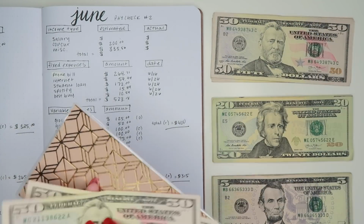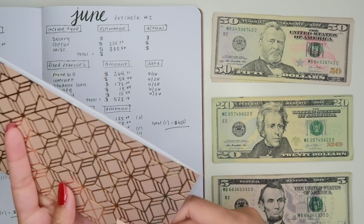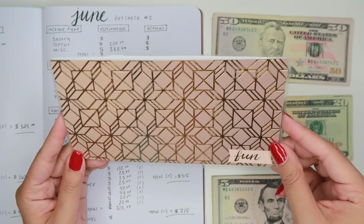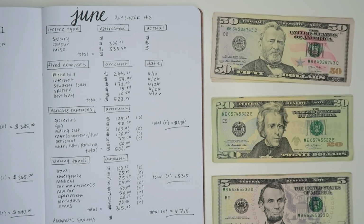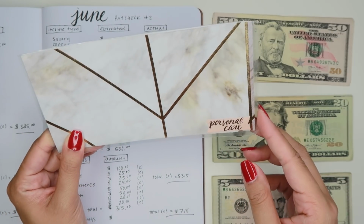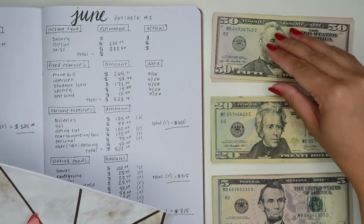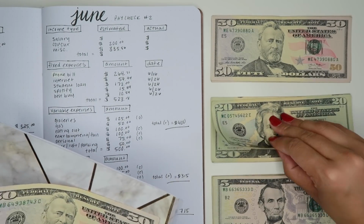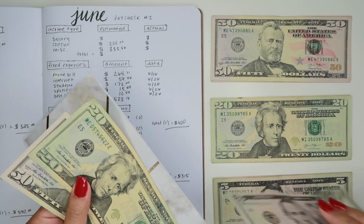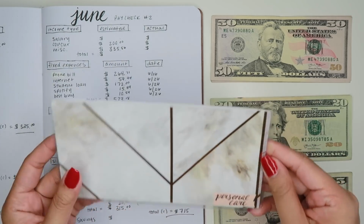I really want to get to the Franklin Institute this week or next week. I want to see the new exhibit that they have there. So hopefully I can go do that or find someone to go with. The last one that I carry on me every single day is personal care, which we do $75. Whoops, 50, 60, 70, and 5. All right, so that goes in there.